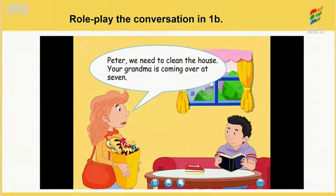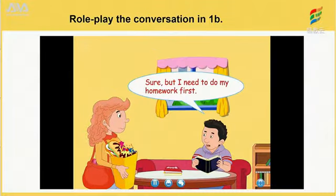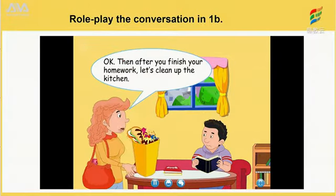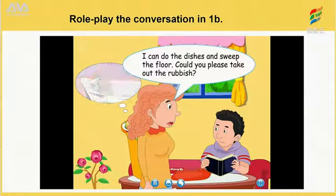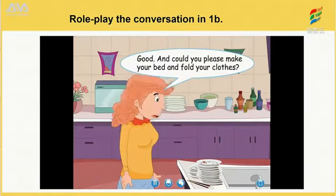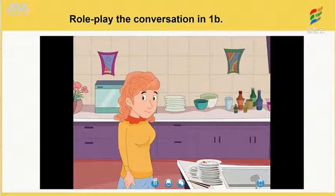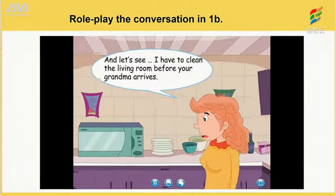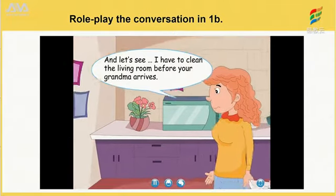Peter, we need to clean the house. Your grandma is coming over at 7. Okay, then after you finish your homework, let's clean up the kitchen. I can do the dishes and sweep the floor. Could you please take out the rubbish? Good. And could you please make your bed and fold your clothes? And let's see. I have to clean the living room before your grandma arrives.